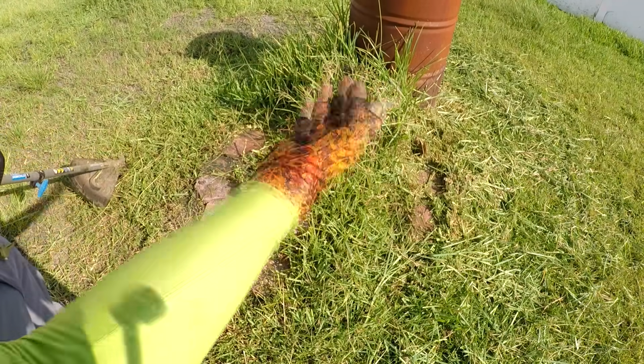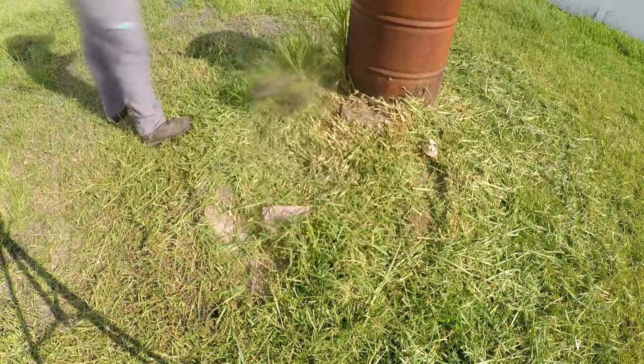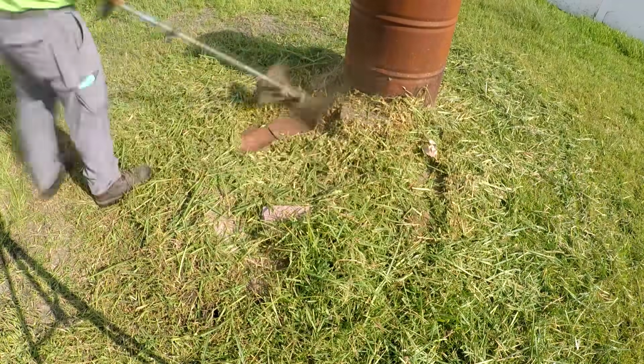This is great, they're getting free landscaping. I'm putting in a brand new fire pit for them. Thank you.